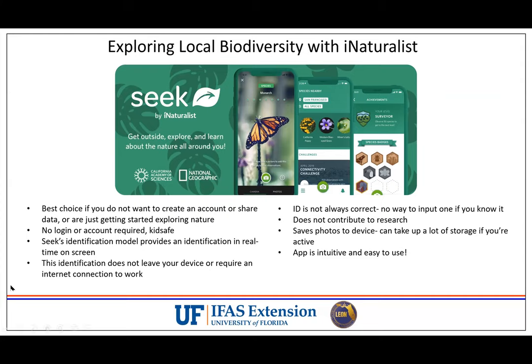So Seek has been made as sort of an entry-level, kid-friendly version of iNaturalist.